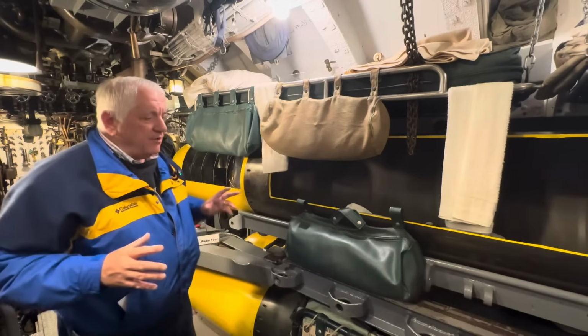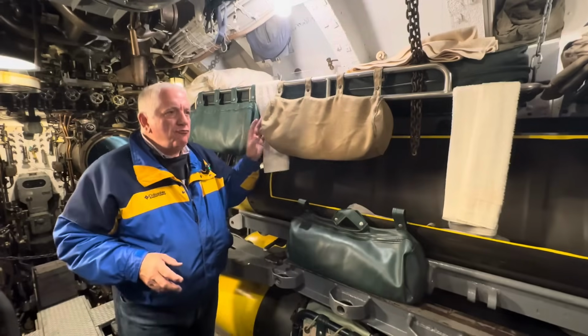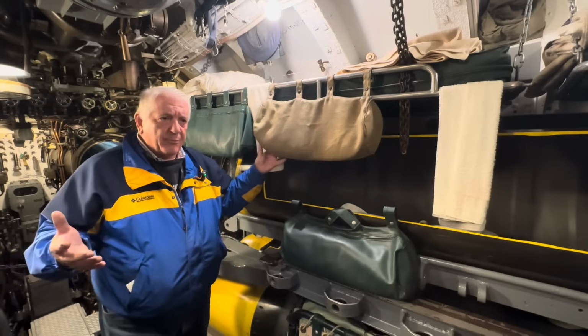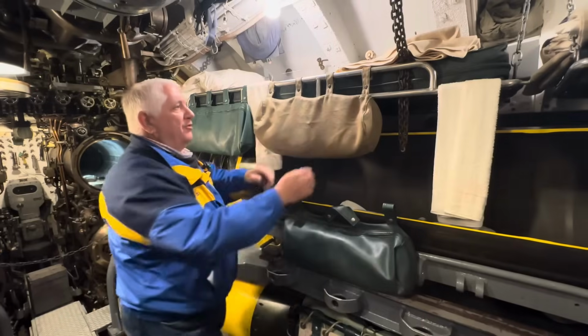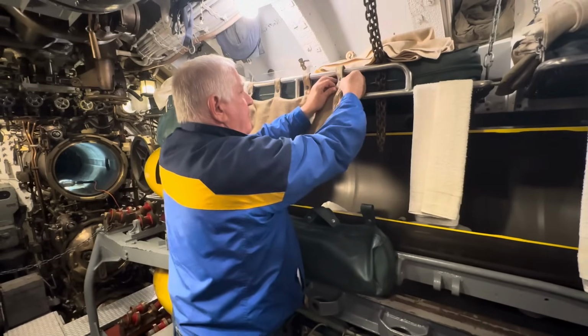For our period correct loadout, we really don't want these because we're presenting Cod as she was in her period of service. But because these fleet boats were in active service well into the 60s, these were common. So we put these up when a veteran passes, and the family will donate this.